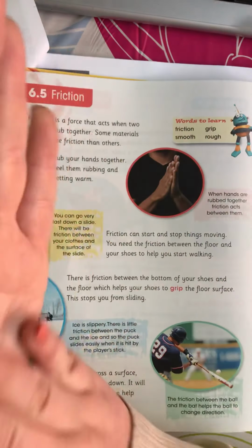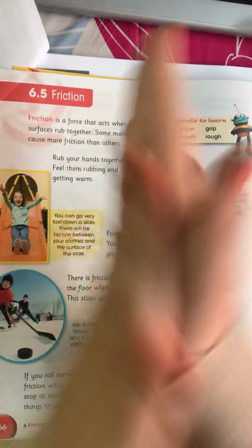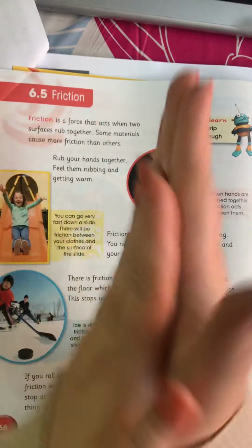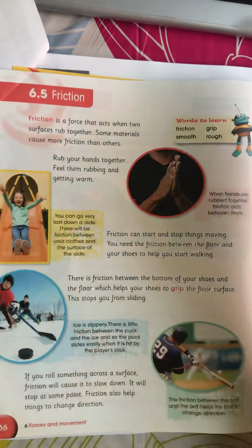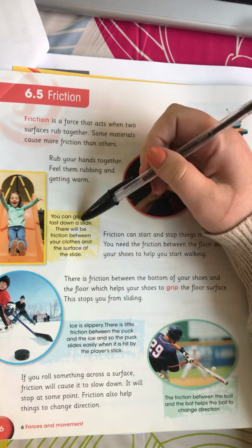It's because your hands aren't smooth surfaces. They are things that stick. So the more that you rub, the harder your hands have to work. And that's why it's getting warm, because the force is being exerted.